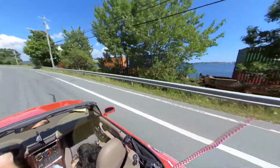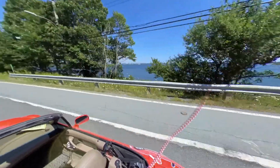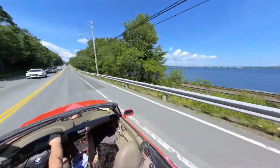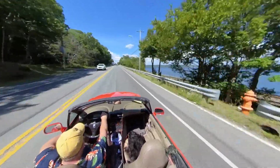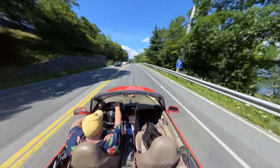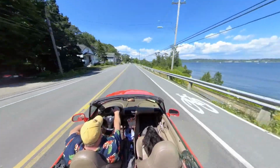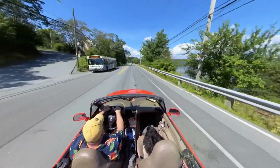But I've left a nice long stretch of driving on the Bedford Highway in here because, as you can see, we're talking about a highway through the heart of a major city on a weekday afternoon here. And it's just a beautiful drive. And I guess that's why I wanted to share it with you. This could be you next summer or even later this fall. Sometimes the scenery just speaks for itself.